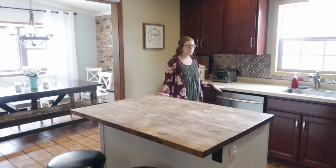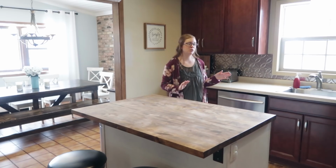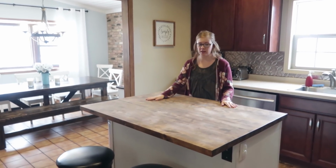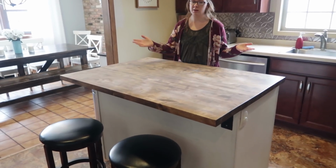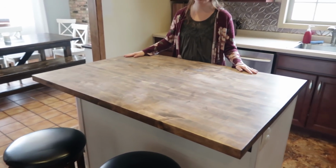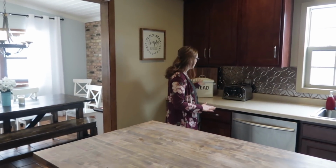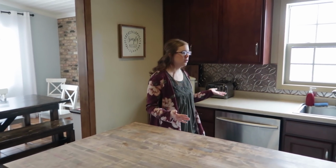It's not our favorite. We would have preferred either darker cabinets or white cabinets, but you make do with what you have. We did add this island when we moved in because it was just open and didn't make a lot of sense, and we do all of our prep here. It's just butcher block. And then we just added a couple little features to make it cute and homey.